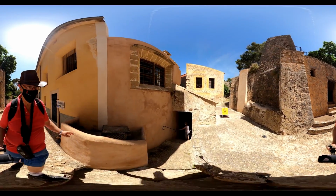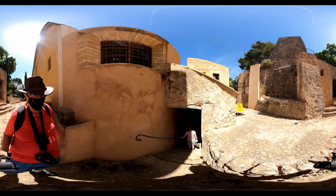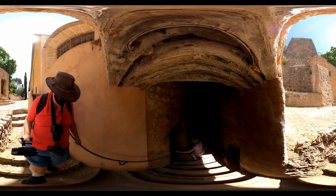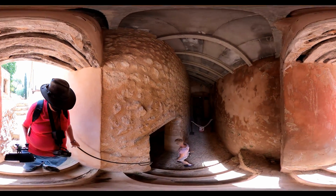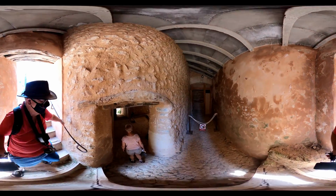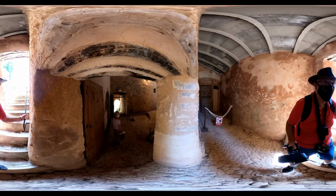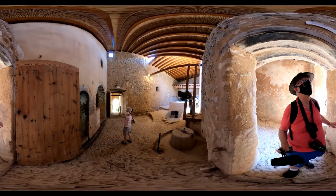It's a bit dark down here. This is what you can see from the kitchen window. Nice handrail for me to hold on to. A little warning sign down there. It's looking quite dark. Just hope the camera can cope with the light. I think that's the kitchen up there.